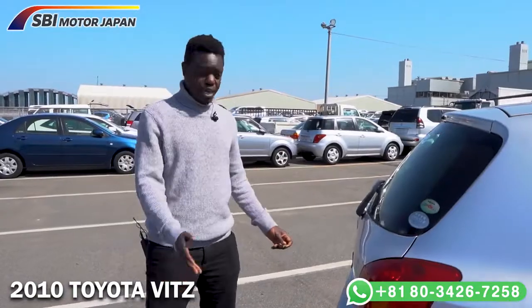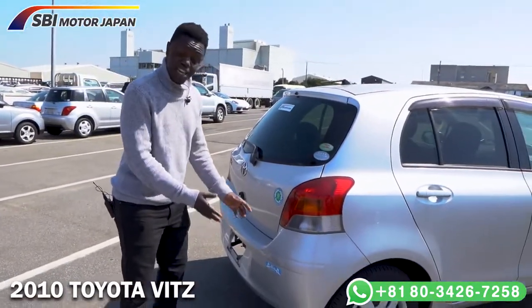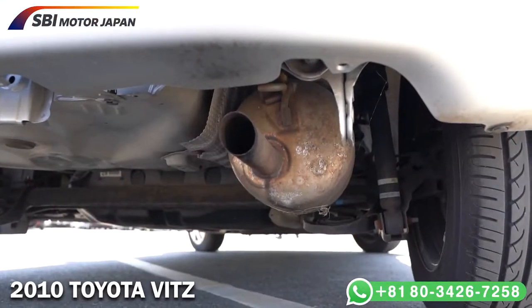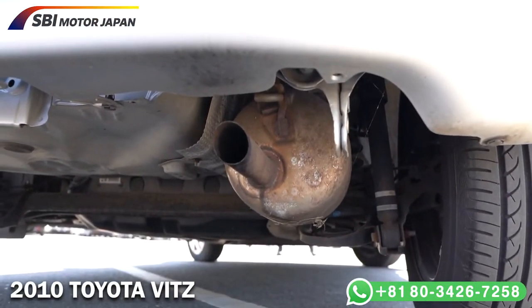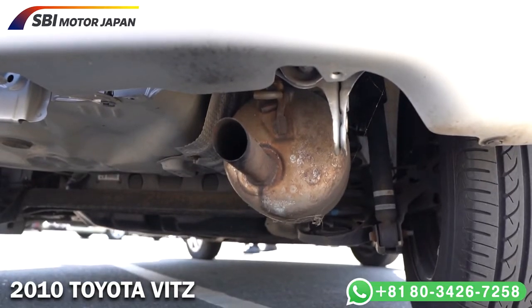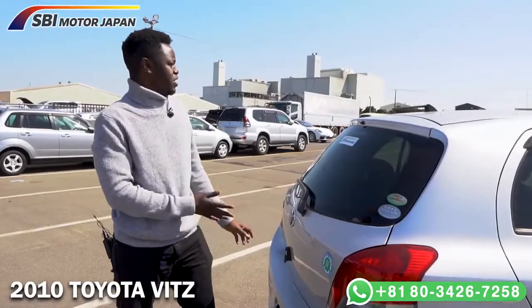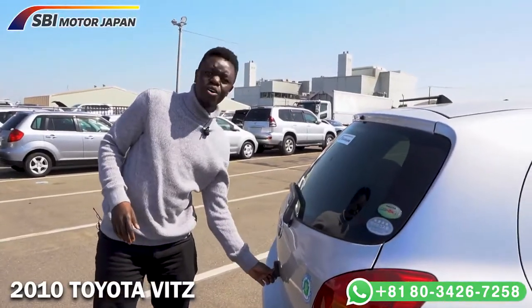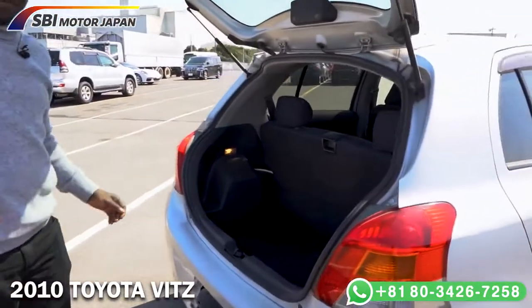Just like the other two cars, you can look at things like the muffler. The muffler, if it is too rusty, then we have a problem. This is one of the things that you should not ignore, apart from other things like the mileage and all those other important things. And this Vitz, one thing I like about it is how compact it is. This is a car enough for 4 people actually.